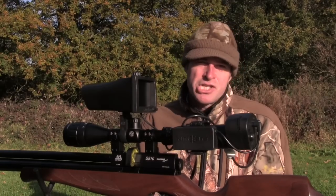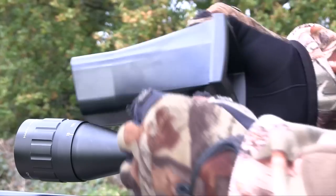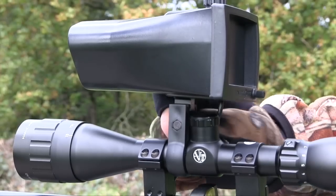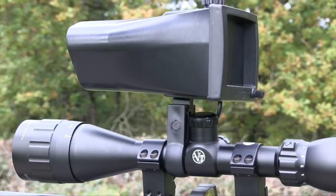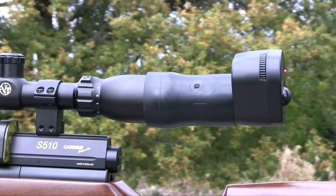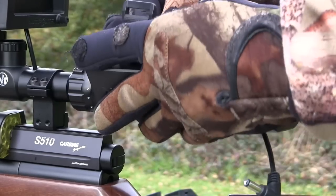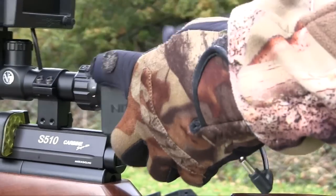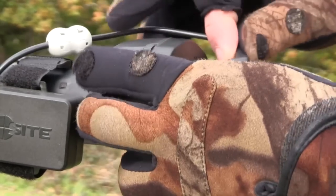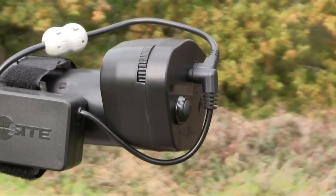You set up the NiteSite by fixing the screen and illuminator module to the top of your scope. Mounts are supplied to fit 25 and 30 millimeter tubes. Then choose the correct rubber sleeve to fit the rear lens of your scope and attach the night vision camera. Attach the rechargeable battery unit, plug in the power and screen leads, and you're ready to go. It takes less than 2 minutes.